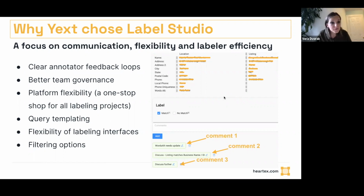The third point, I mentioned how it was tricky for us to onboard new labeling projects. With Label Studio, we really got that flexibility that we were looking for. So now it's our one-stop shop for all labeling projects. We basically can have everything under one roof, including the custom-made labeling interfaces that we needed given the product that we have.